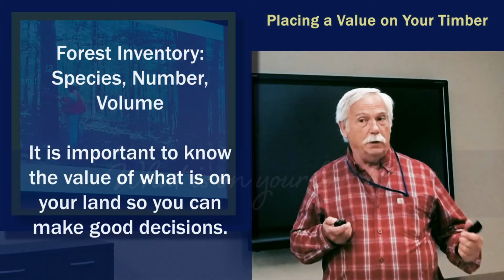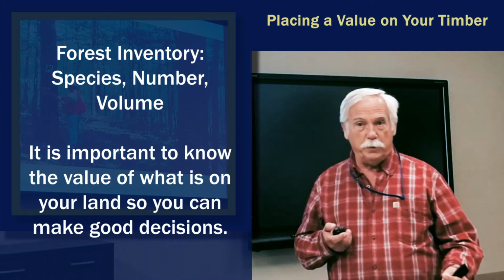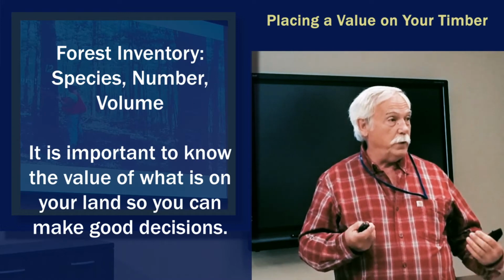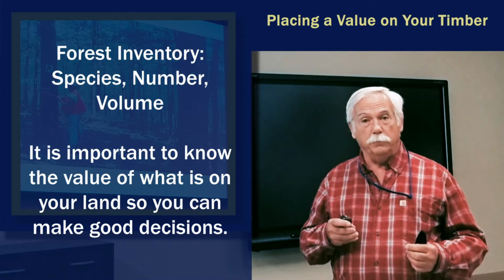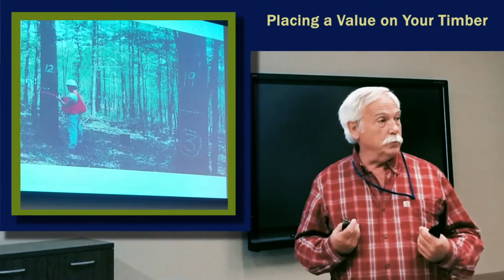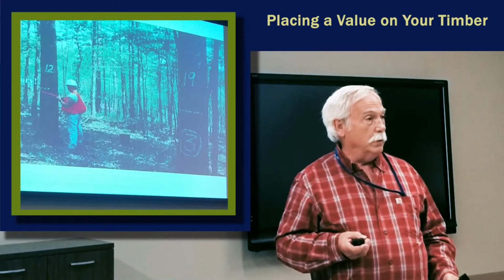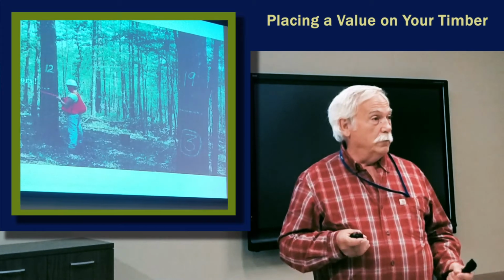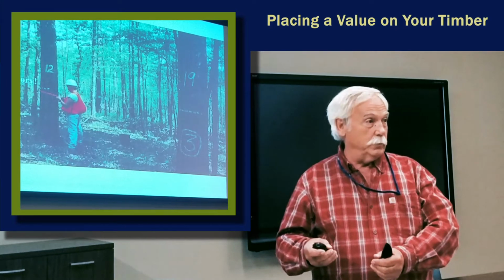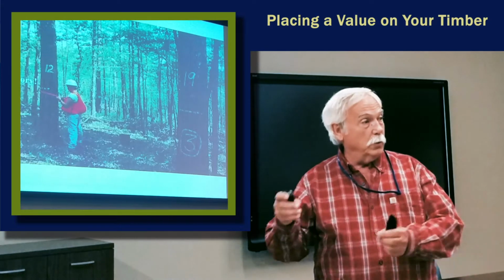First thing you're going to need is that inventory. What do you got? What's out there? What's your forest growing? That could be identifying species of trees and the volume of trees that you have. So you need the inventory of what you have on your property so you can make good decisions. A lot of landowners would come up and say, somebody stopped and offered me $25,000 for my timber. Well, what do you got on it? Well, I don't know. So really the first thing is to get that inventory, and then we can calculate a value. Turns out they had about twice that in value standing on their property.